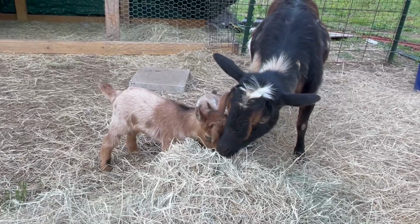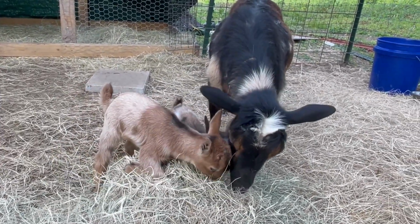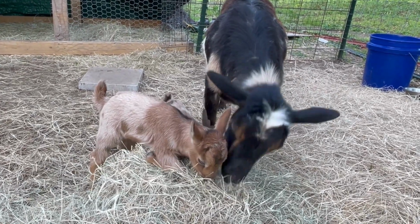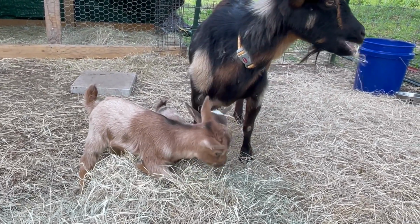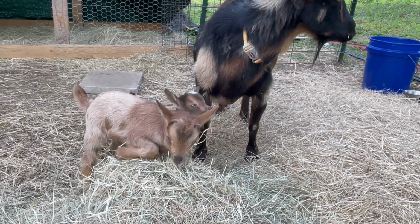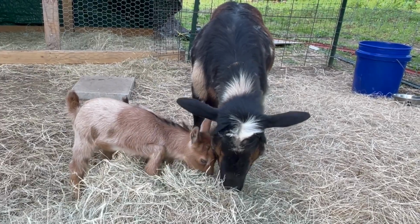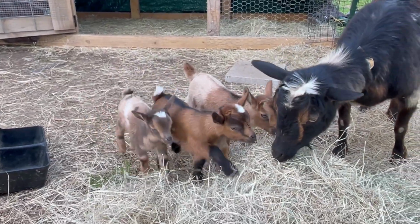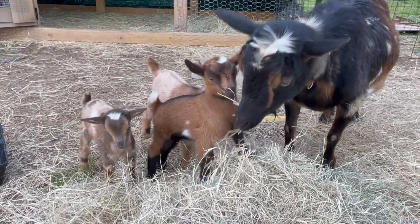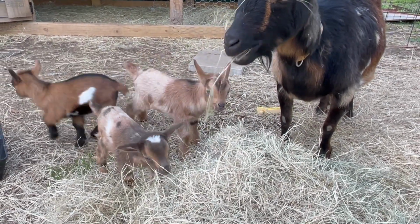As you can see, they're very healthy, jumping around. I still check on them every day. Every time I pick them up, I feel their belly, make sure they're full, make sure they're getting what they need. I watch to see if they're urinating, because if they're not urinating, that means mama's not feeding them. They have to have something in their tummy for it to come out. So I'm watching them very closely. Onyx is being a wonderful, wonderful mama.